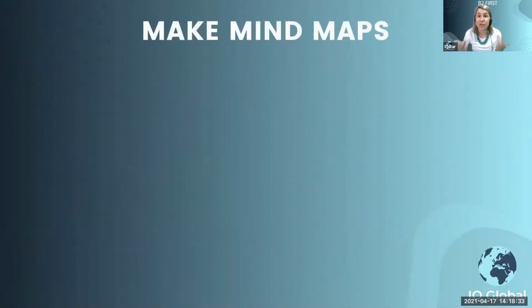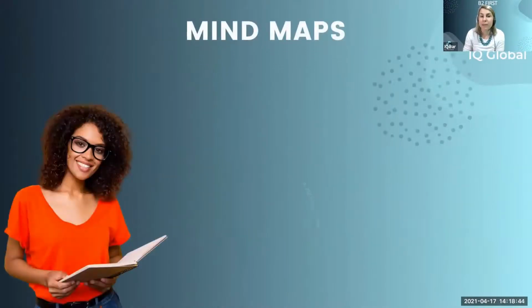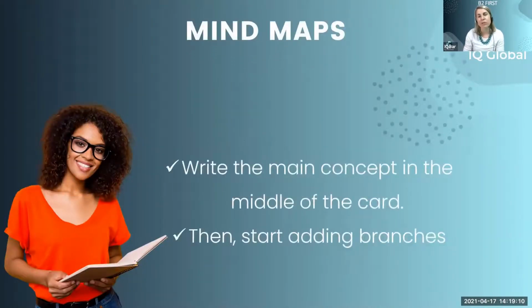Okay, the second alternative study method was to make mind maps. So I'm going to show you a little bit more about this. So mind maps, you need to think about the main concept. This is super important. For example, it could be idioms or phrasal verbs or collocations. So these are things that you want to learn about and want to understand. So that would be your main concept. So this is how you do it.